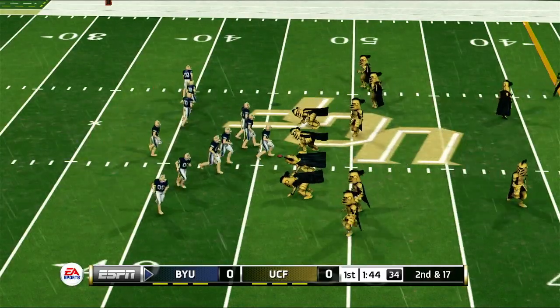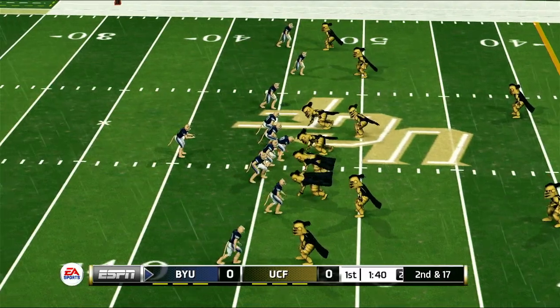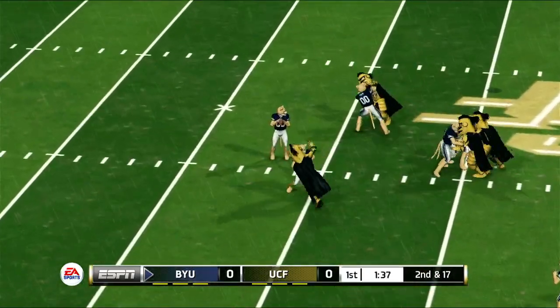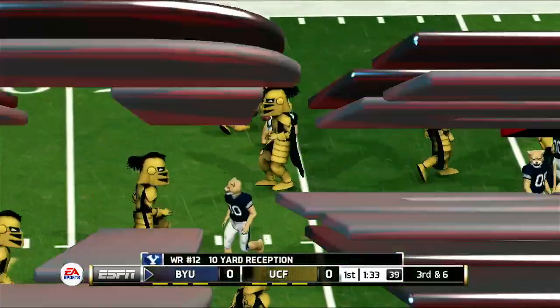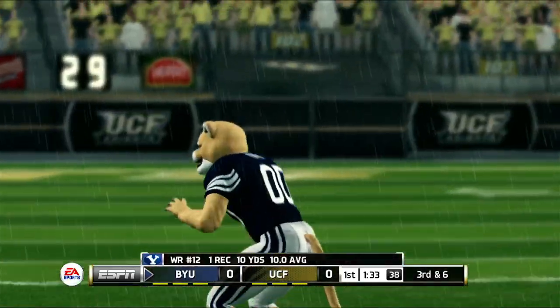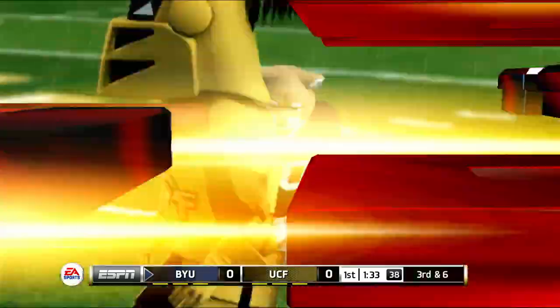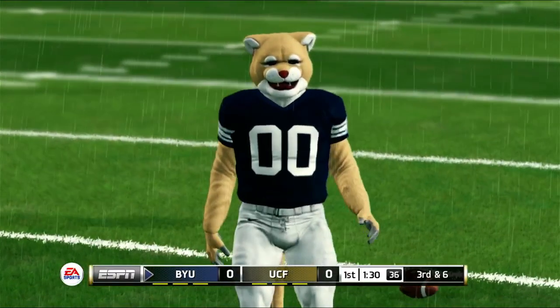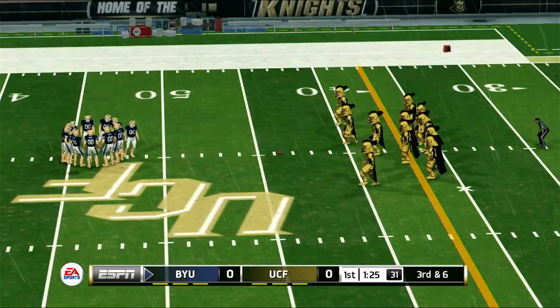Mike 41, Mike 41. The offense is going to try to open this field up, coming out in a five-wide set, and the defense counters with their dime look. Quick pass, tackle made around the 44-yard line. That's a gain of 10 on the play. Third down. And this is the eighth play of the drive.